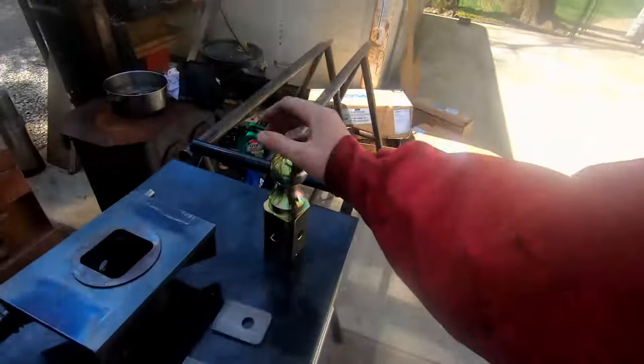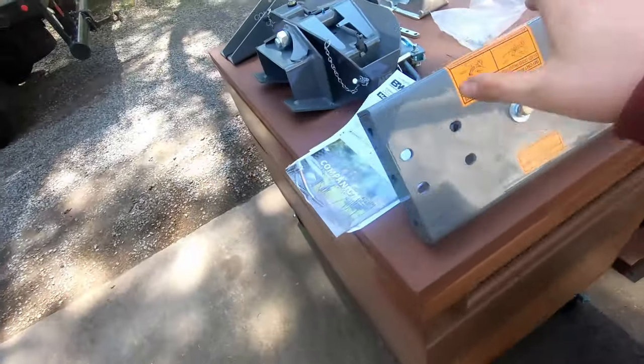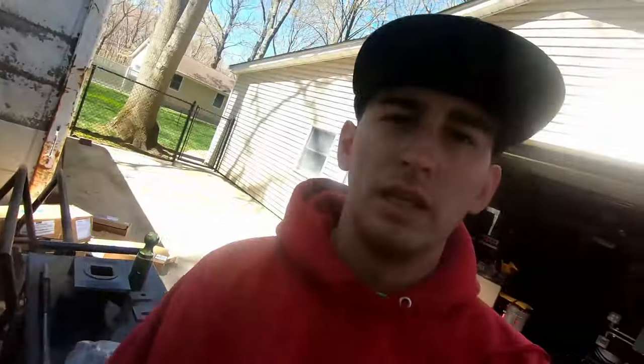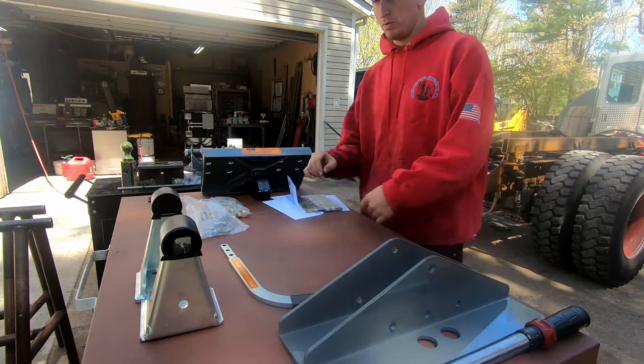This gooseneck is rated for 30,000 pounds, and then the fifth wheel is rated for 22,000 pounds. That's definitely way overkill of what I need. The toy hauler camper is rated for 20,000 pounds, so that's 2,000 pounds less than the hitch, but I don't think I'm ever gonna have that much weight in the trailer. So this is gonna be perfect. I'm so excited. Last test. Bang, bang, bang, boom, boom, boom.